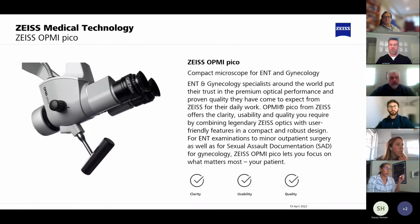Going forward to the OPMI Pico. The OPMI Pico, as I said, is a product which is usually just sold into ENT, gynecology, but also dentistry in different configurations. But those are just diagnostic scopes, which are basically pulled from the wall, just to check the eardrums or something, and then are put back in. So it's a pretty compact microscope. It's very solid. We have had it for years now. It's a workhorse, and so that's definitely a good option to go with if you want to perform. But it also is limited from a visualization perspective, so magnification, over the other, which I want to talk about now a little bit more in depth, and also the light source is maybe a little bit inferior.